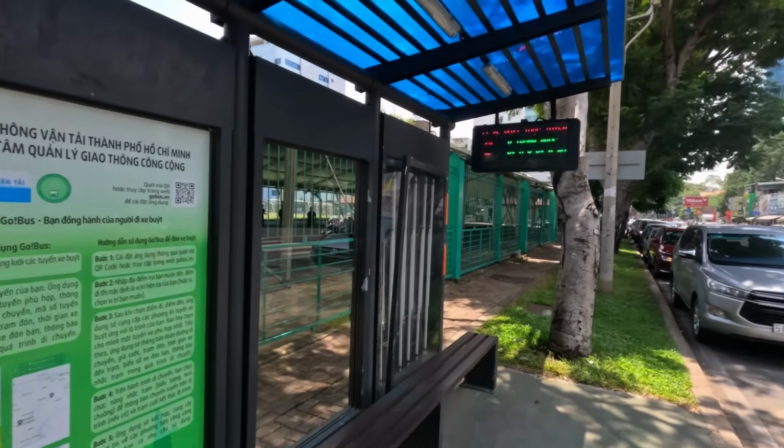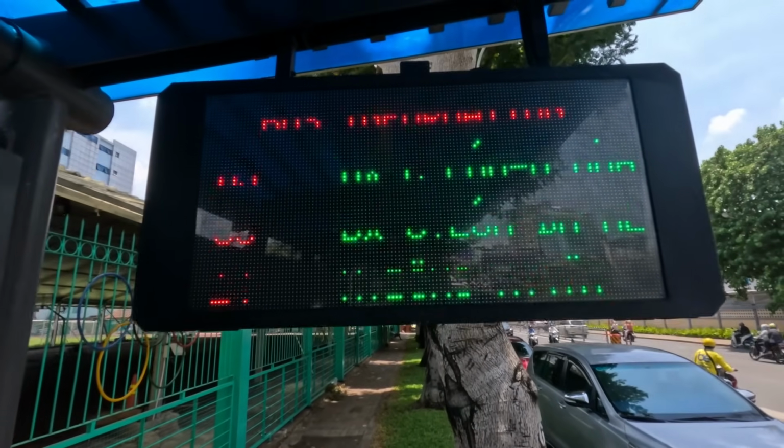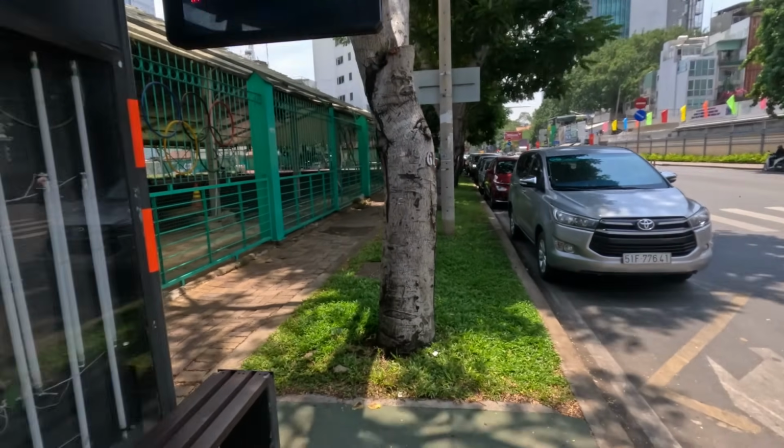Even up here, look at that, digital sign is operational. Bus 19, various buses that come here. Very nice. So now I just settle in and wait. See what bus comes next. Hopefully 52. That's the lucky number for this journey. I got the bus of my choice, 52. And we are on our way.